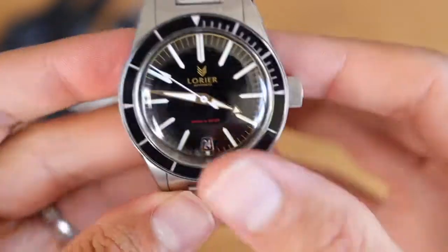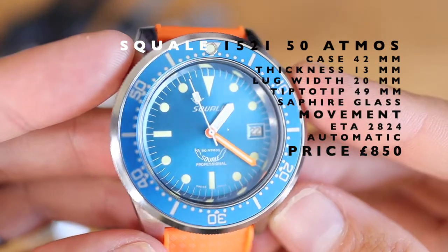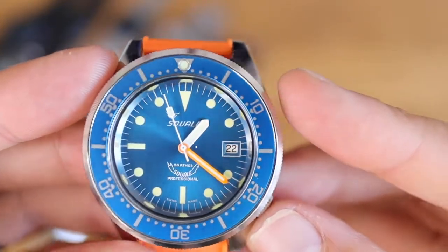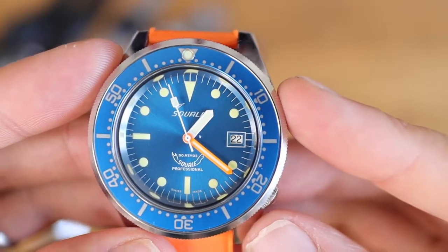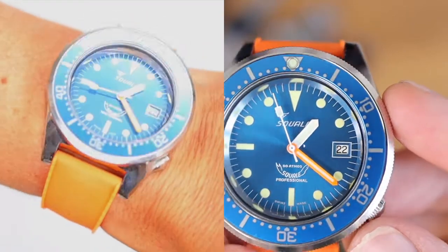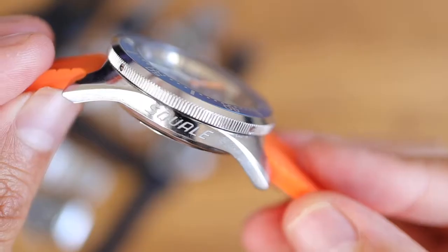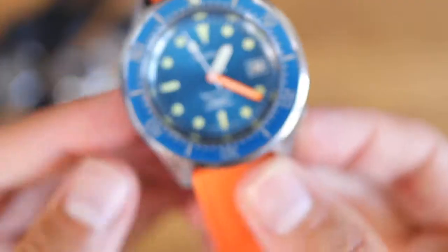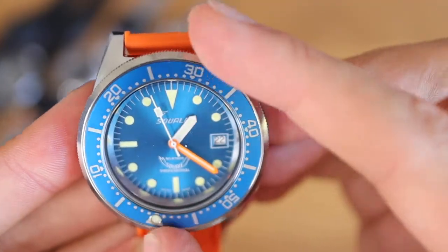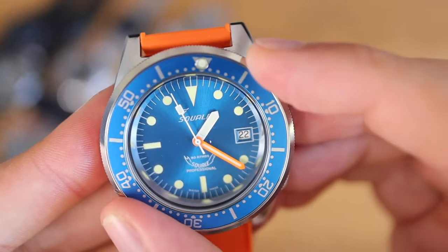I love it. Most probably my favorite diver in the collection is this Squale 1521 50 Atmos Blue Ocean. Just look at that blue. I've already done a review of this watch in my best diver under £1,000. I just think this is beautiful. The dial is simple. The case is just spectacular. Harks back to those 1950s, 60s. The bezel is, oh, the bezel. Just the tiniest of back play, but the actual action is very tactile and I absolutely love moving it.